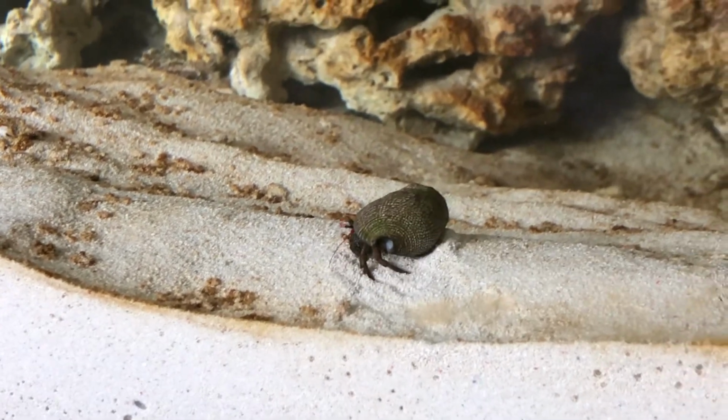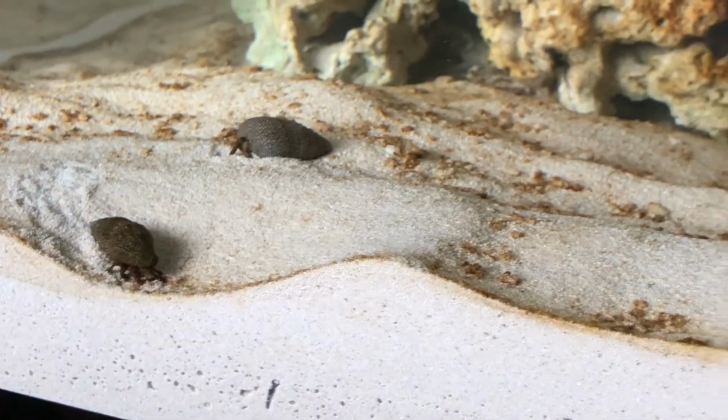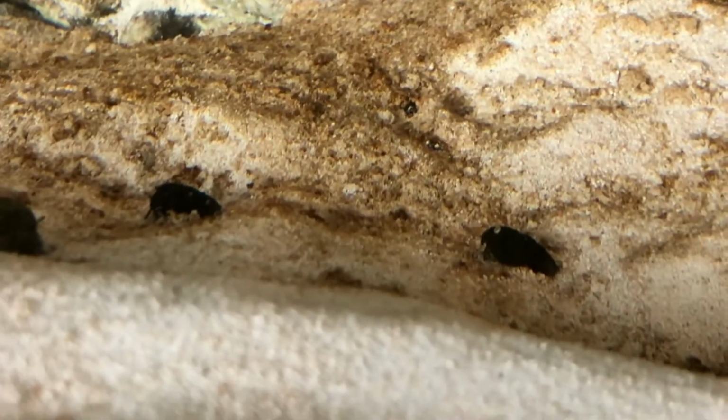It seems like they're adjusting to the tank pretty well. The big ones definitely all came out. The 4 little ones are slowly trying to get adjusted to their new environment.